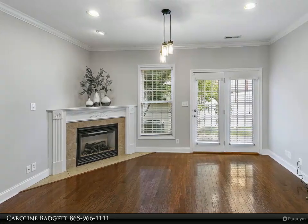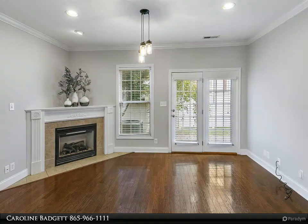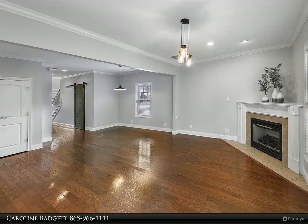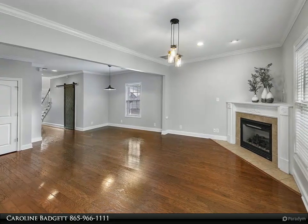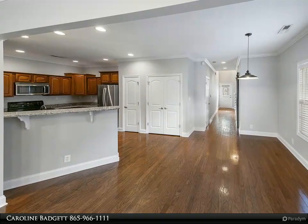Second level features oversized master bedroom with amazing closet, and ensuite with jetted tub and shower. Second bedroom with its own ensuite and laundry room conveniently located with the bedrooms. See the walkthrough video to see how well this floor plan flows.